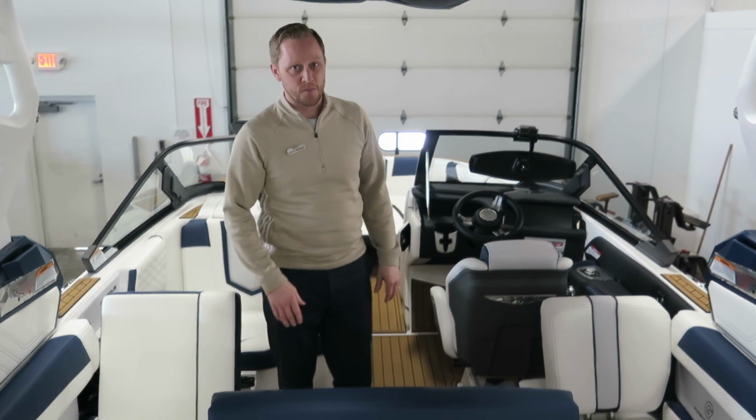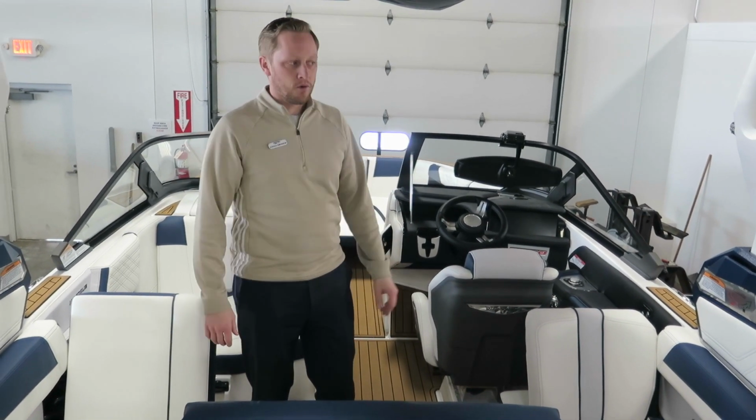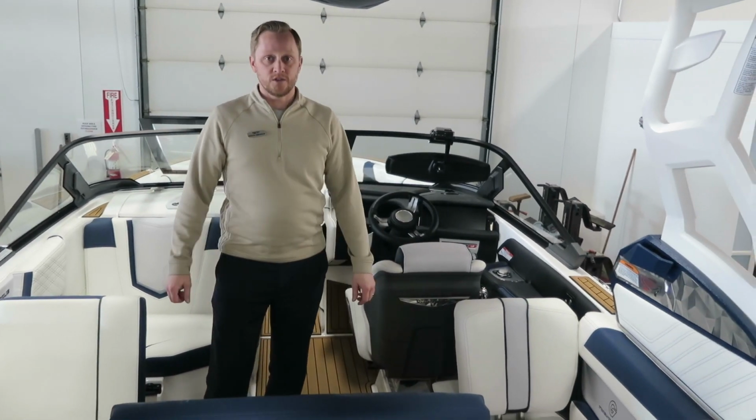The G25 is a massive boat, 19-person boat, fit tons of people in the bow. Everything is great in the G25.